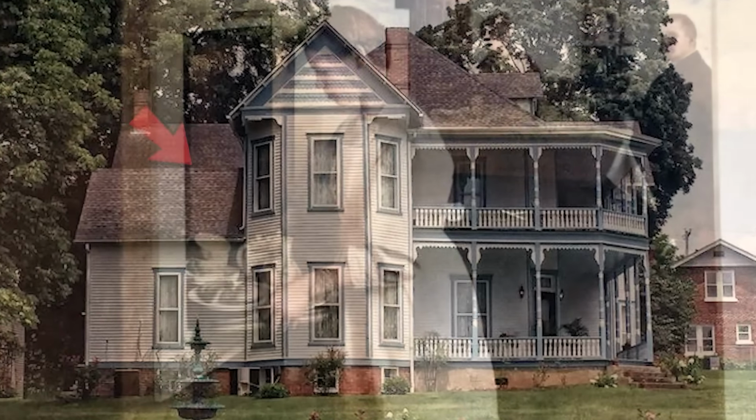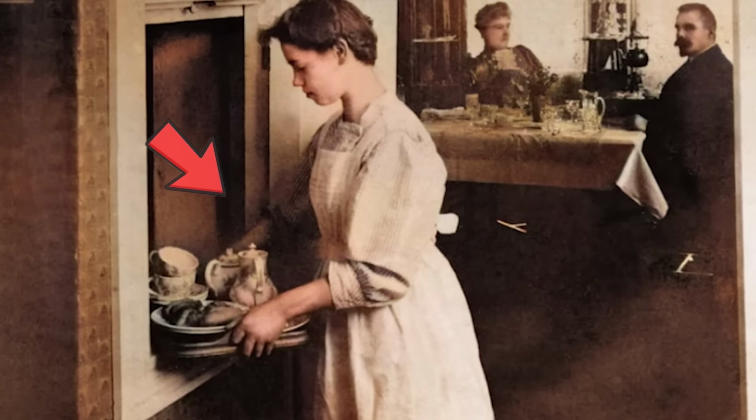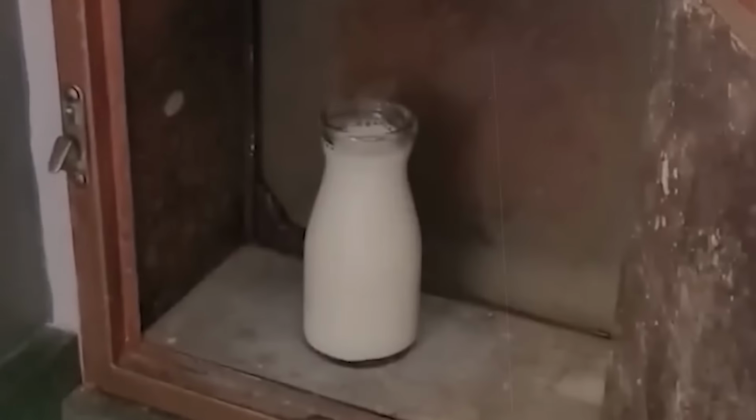25 old home details from the past that time forgot. Are you ready to discover the lost soul of houses?